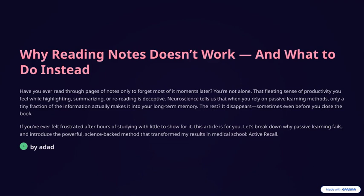Why reading notes doesn't work, and what to do instead. Have you ever read through pages of notes only to forget most of it moments later? You're not alone. That fleeting sense of productivity you feel while highlighting, summarizing, or rereading is deceptive. Neuroscience tells us that when you rely on passive learning methods, only a tiny fraction of the information actually makes it into your long-term memory. The rest disappears, sometimes even before you close the book.